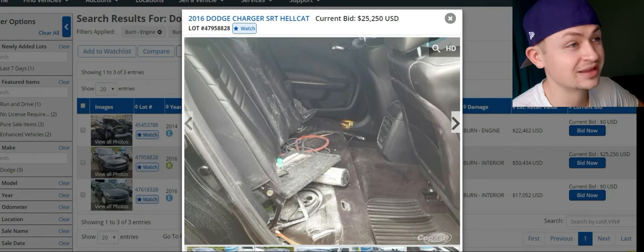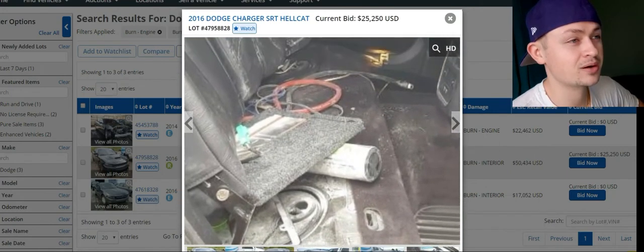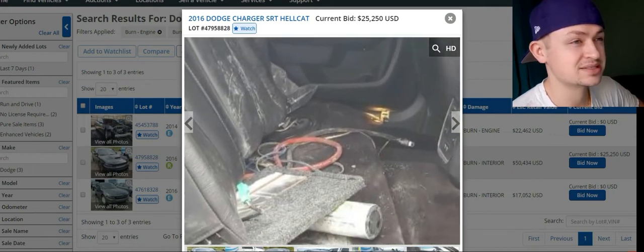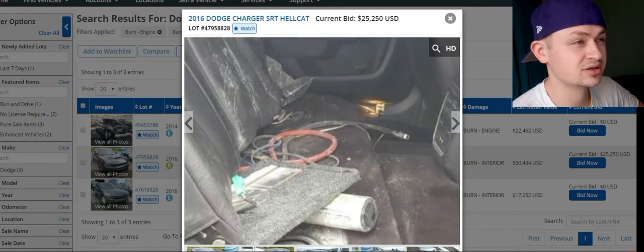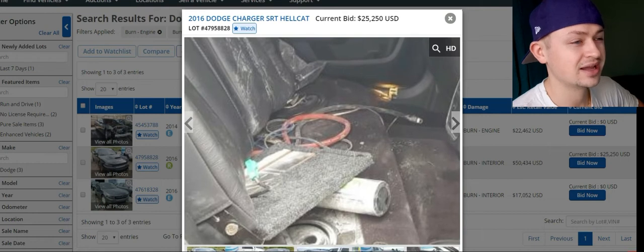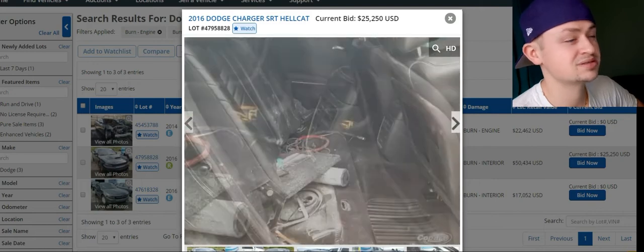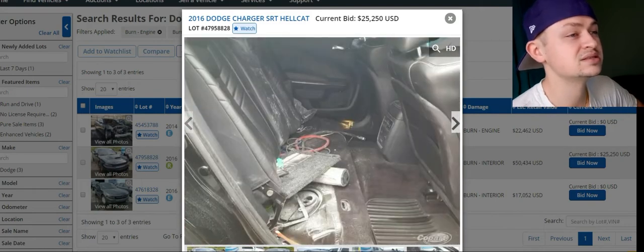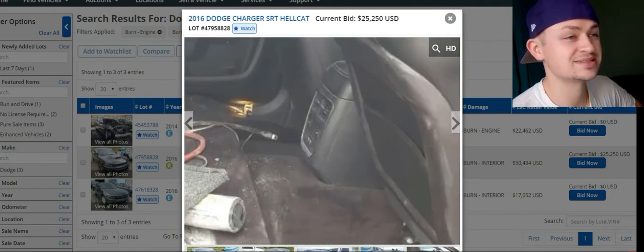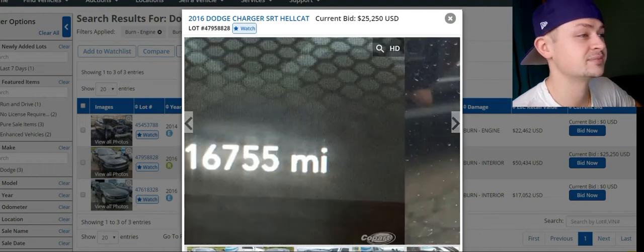You got your fuel tank there, but most importantly, it looks like he's running wires to the back, to the trunk, maybe running a sound system. Maybe the sound system caught on fire. Maybe the wires shorted out to the ground of the car and caused some damage there, because aside from this little picture where you can see some of the damage on the leather seats and stuff, everything looks good, man. This car looks mint. 16,000 miles, going for $25,000 here.